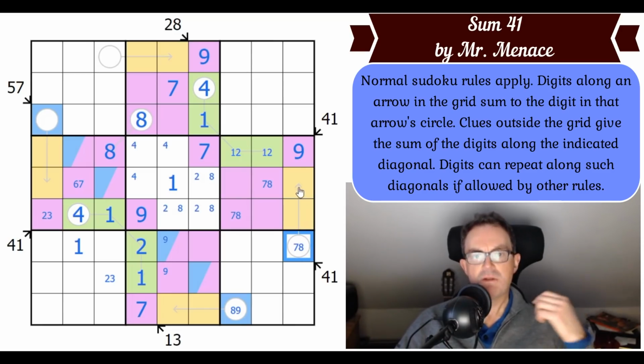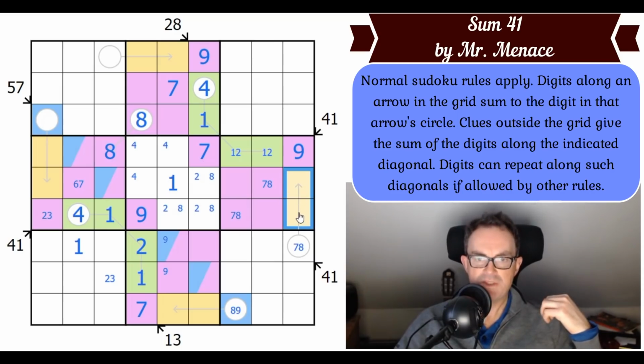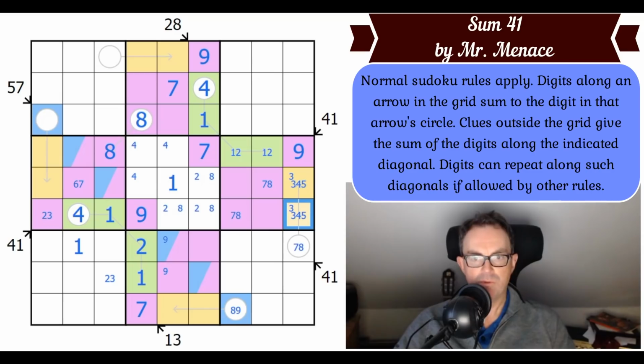7 or an 8. So, yeah, okay, so there must be a 3 on this arrow, because if there wasn't, it would be a 4-5 pair minimum, and that would take it up to a total of 9. So this is either 3-4 or it's 3-5, but there's definitely a 3 on it, and that's not a 4, look. So this square is a 3 or a 5.